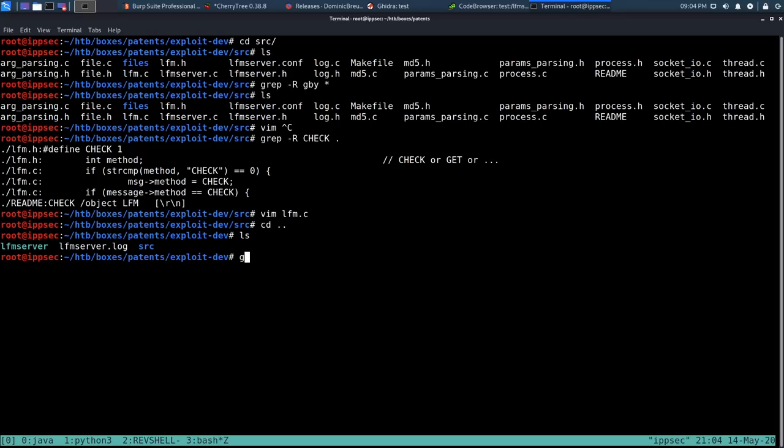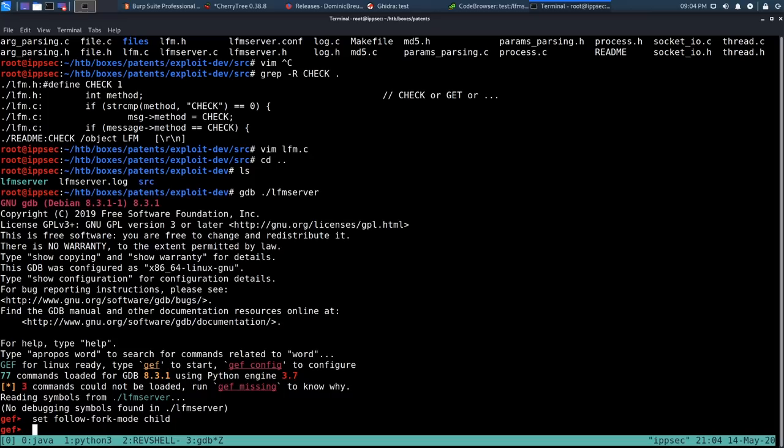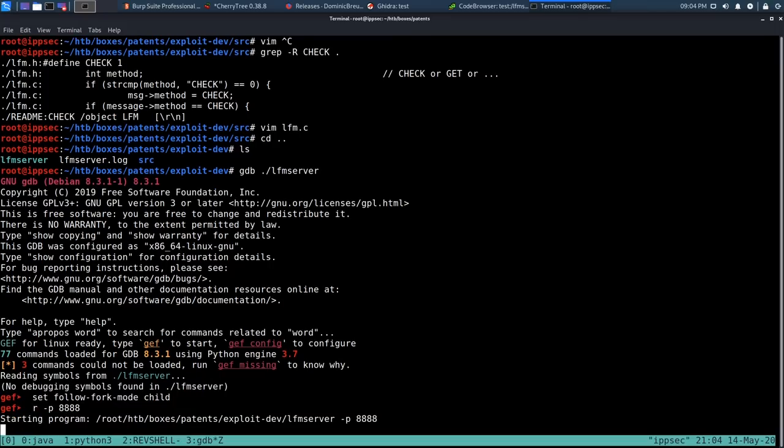So what we can do, gdb lfmserver, and with web servers you're always going to want to set follow-fork-mode to child, because it forks off each thread that handles your request. We can do run, and I'm just going to always use quad eights for the port, so it makes it easier to translate when we actually exploit the server instead of locally.